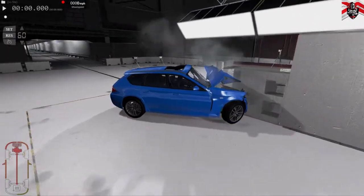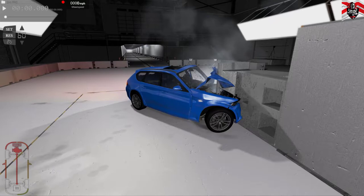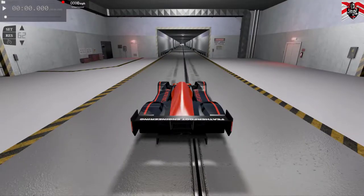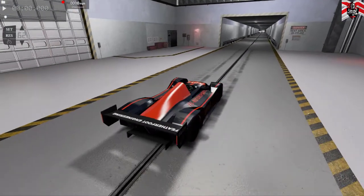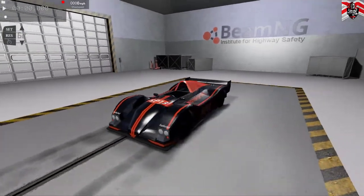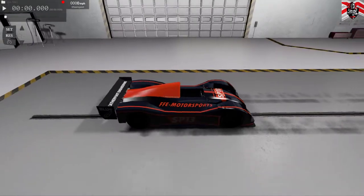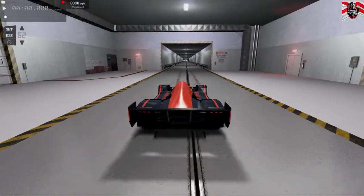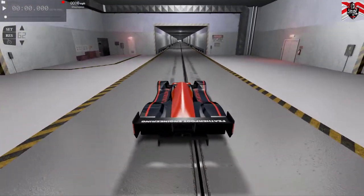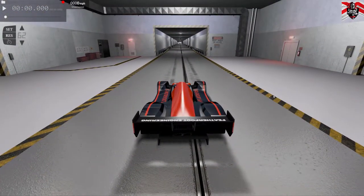So to finish my very last car, I'm going to do something absolutely ridiculous. Let's see what I can find. So my final car. This beautiful Le Mans-esque early noughties car, looks fantastic. So again, let's see if this is designed to protect the guy in that cockpit. 60 miles an hour first.